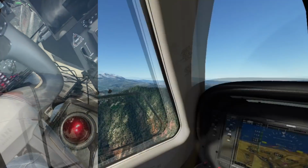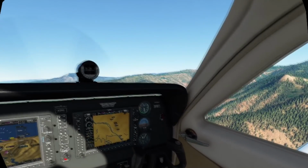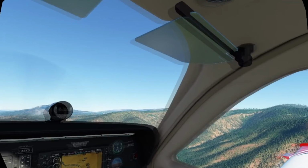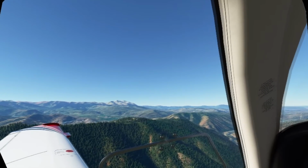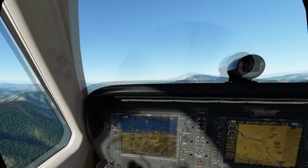I know DCS people have been using the mouse for a while, and that's great. I'm getting used to it, and I'm still holding out for direct hand tracking, and I know that's coming eventually in all the simulators. But in the meantime, I don't think that's a big deal. It's not as big a deal as I thought.